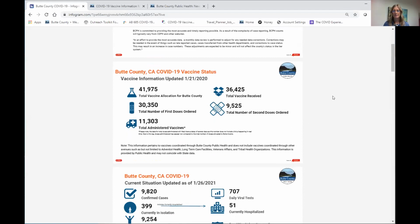This information is updated once a week every Thursday, and it includes the total vaccines that have been allocated for Butte County, the total vaccines that have been received from this allocation, the total number of first doses ordered, and the total number of second doses ordered. And then this number here is actually, as they say, shots in arms. This is how many people have received the vaccine.